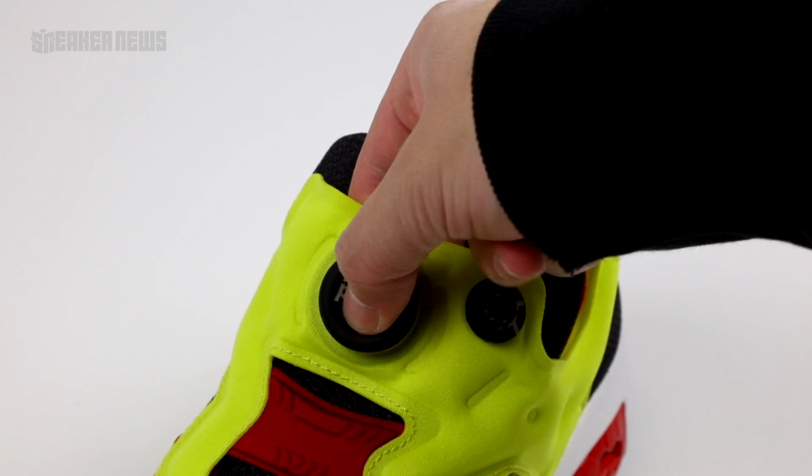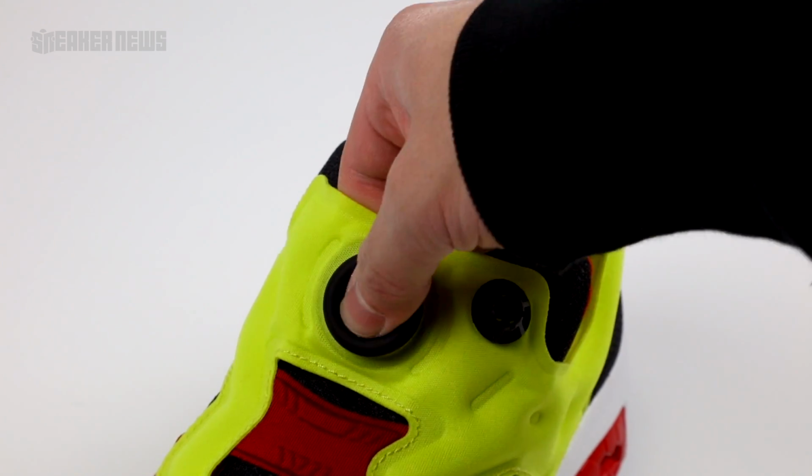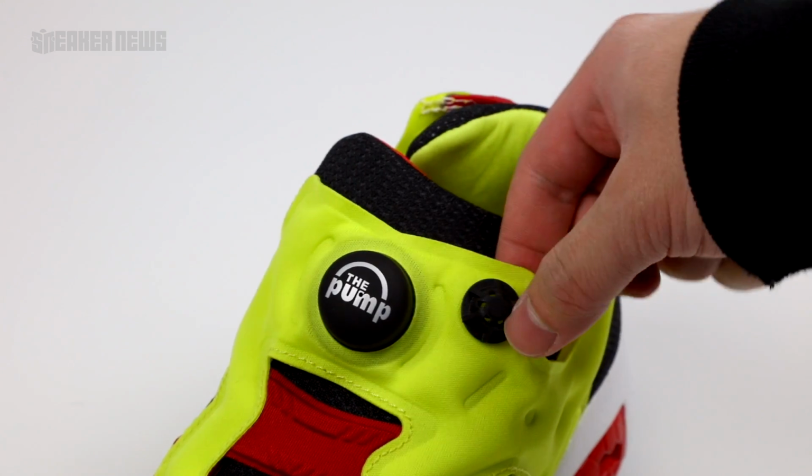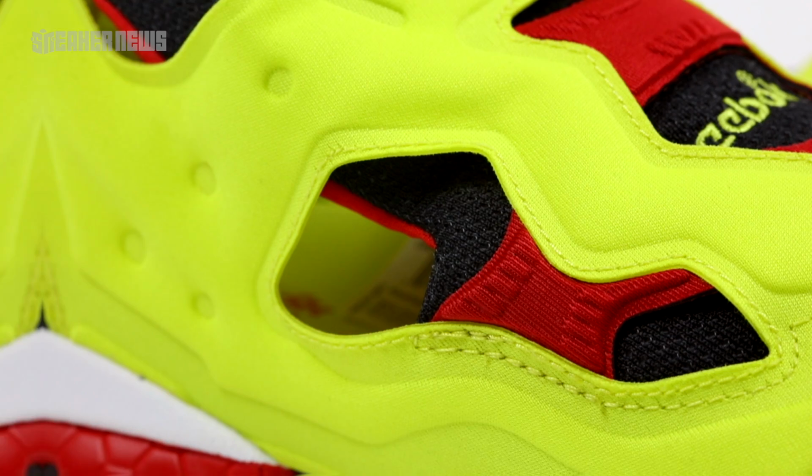Of course, you see right here, this is the pump. This is the valve where the air escapes. So you can actually pump up the shoe and you can release the air, and you can tighten the shoe or keep it loose to your own liking.